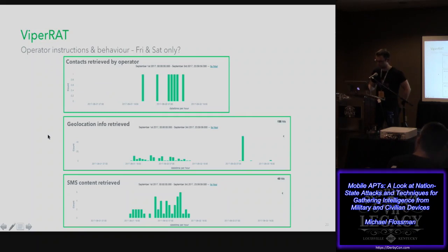So in addition to profiling users, we can also have a look at when operators are actually active, when are they issuing instructions, and use that to get an insight into how they operate as well. Certain content types are only ever retrieved as a result of an actor or an operator issuing a specific command. So here we've got contacts, geolocation, SMS content. They're all pretty much ever retrieved on a Friday and a Saturday. Which is kind of interesting, given that is the weekend in certain Middle Eastern countries. So it's unclear if the actors are operating only on the weekends or if they're doing this so that their behavior goes undetected.